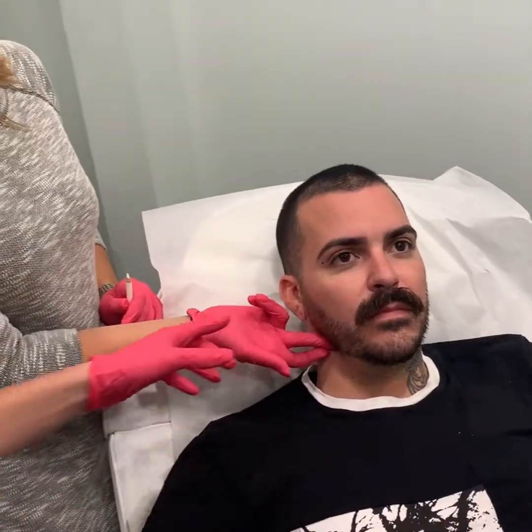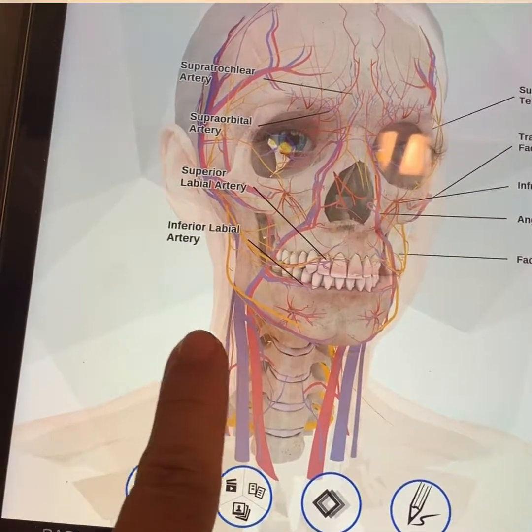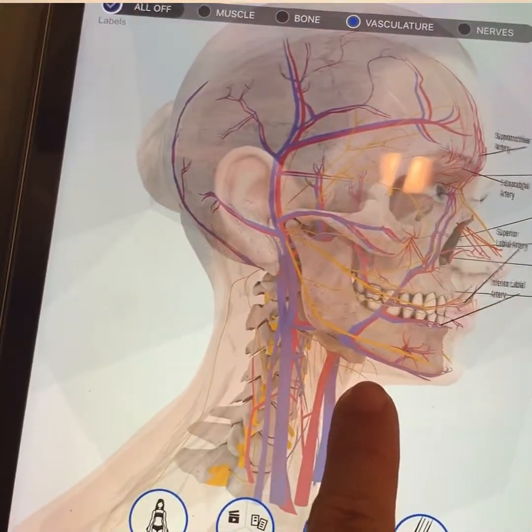So next, it's super important to mark the area, correct? Absolutely. And you're watching for a couple of danger zones. There are a few danger zones. So we have a facial artery running down this way.